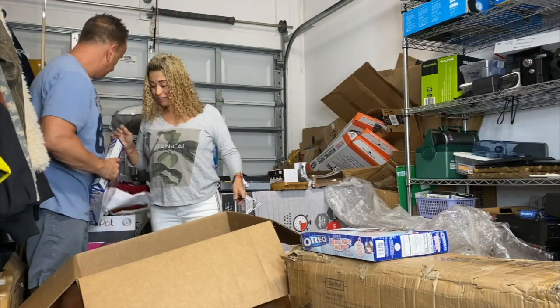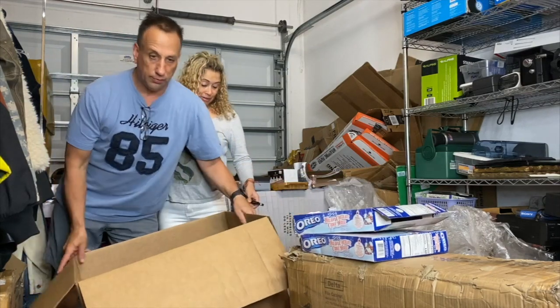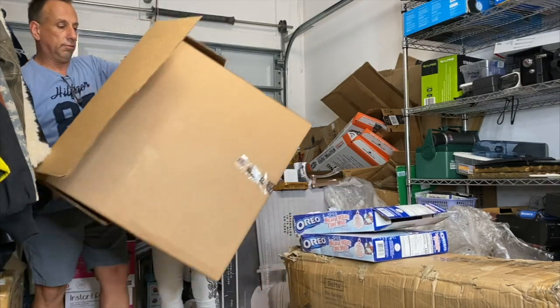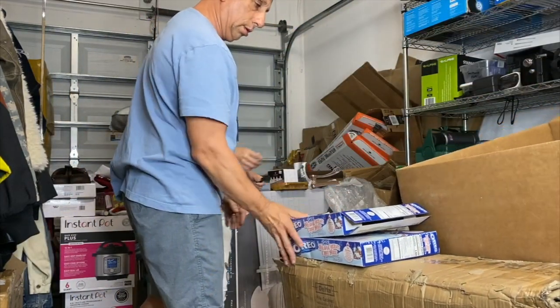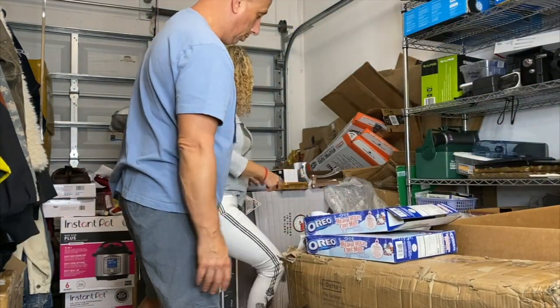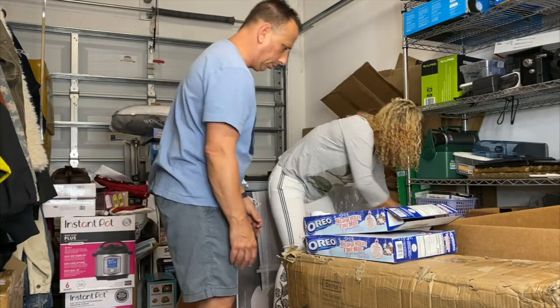We got one more box there. I don't want to leave this out in the garage or we'll have rats. Get that out of the way. So, we have one more mystery box. Let's hope this one's a good one, because the last things are getting depressing.